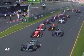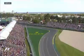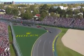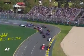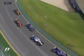So that's entirely down to Magnussen. Here's the start once again, Martin, and Hamilton getting a perfect getaway. He did, and so did Verstappen. The Ferraris were actually a bit steady, but Vettel recovered it down into turn 1. And how well behaved was everybody? Somehow they didn't run into each other. No flying front wings.